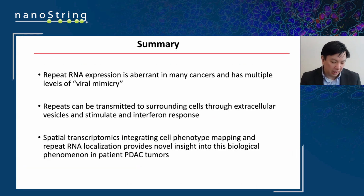And so in summary, these repeat RNAs are expressed and aberrant in many cancers as multiple levels of this viral mimicry. These repeats can be transmitted to surrounding cells through extracellular vesicles and stimulate an interferon response as if they're infected. And spatial transcriptomics provides an integrative way of seeing these cell phenotypes mapping with the repeat RNA localization to provide really novel insight into the biological phenomenon of this in actual human patient tumors.